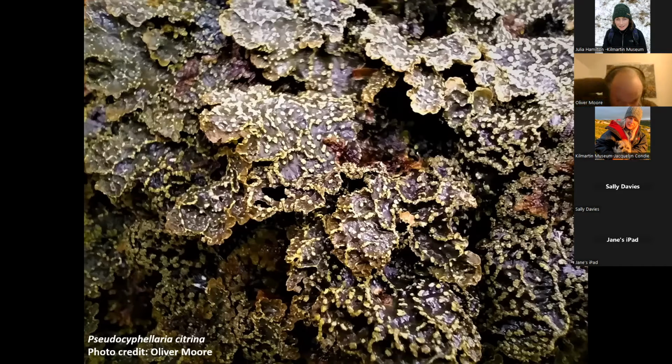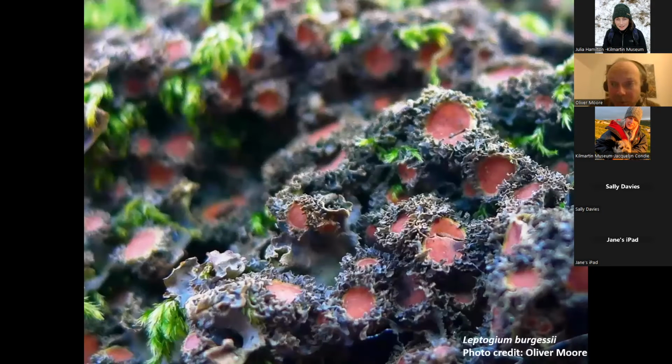So lichens come in all sorts of shapes and forms, and for those of you interested in evolution, they haven't stemmed from a single origin. The lichen symbiosis has been a very useful way of surviving and growing and existing in the world, so it's evolved in different fungal groups.